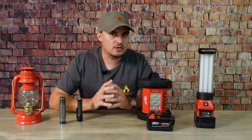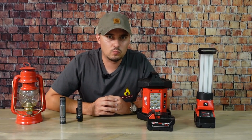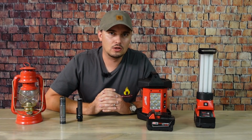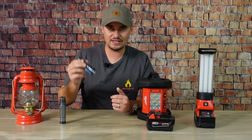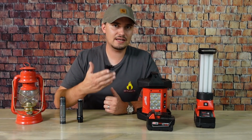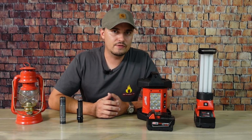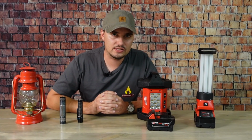And then also, if you have a generator or a power station, then you can use things like LED rope lights to keep larger areas within your home illuminated. Being able to illuminate your area and have things like flashlights and headlamps that you can keep charged up is going to help keep you safer. If there's something you need to go check on at night, you can flood that entire area with light so you can see exactly what is going on.